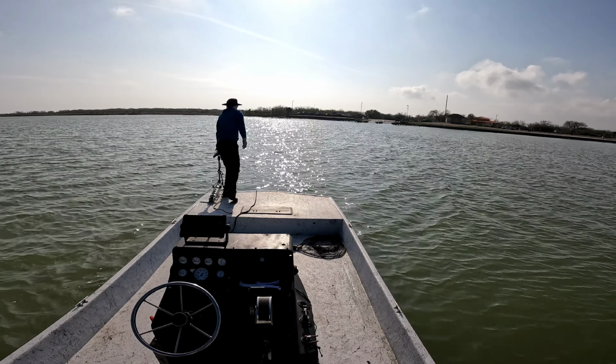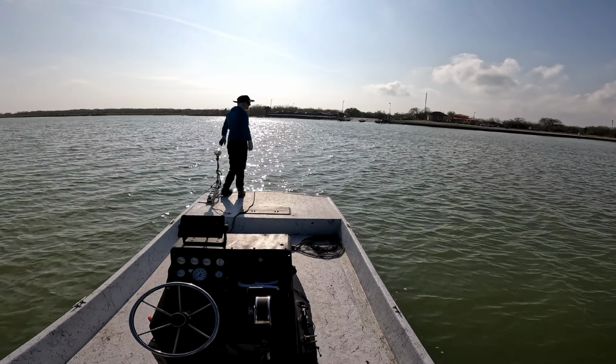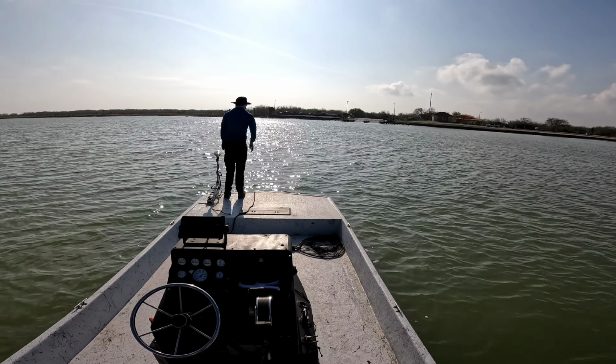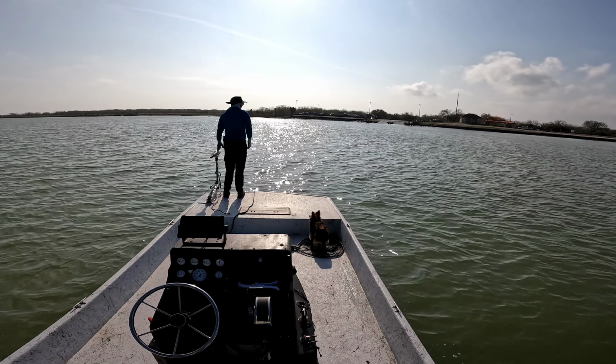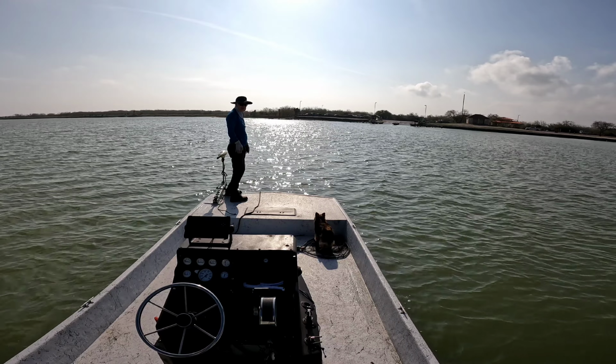Slow going with the trolling motor. You just gotta hope the wind doesn't pick up, because if that wind starts blowing heavy, you can forget it. You're not gonna get across to the other side. Go, baby. We got much left, but you know, it works fine when there's no wind.